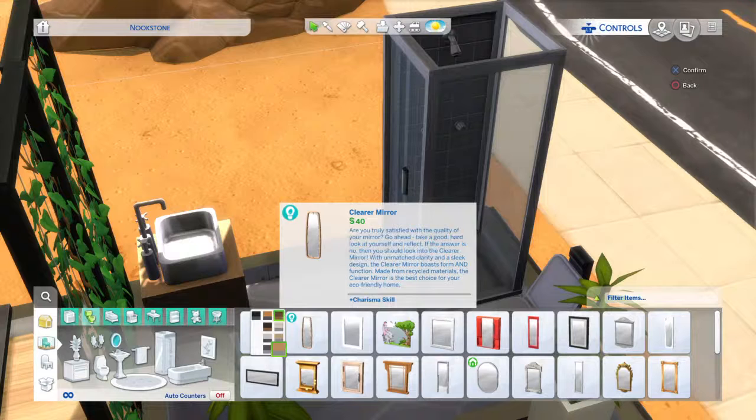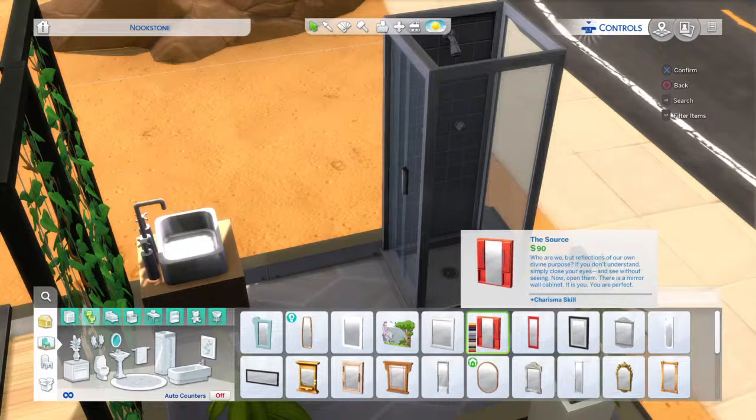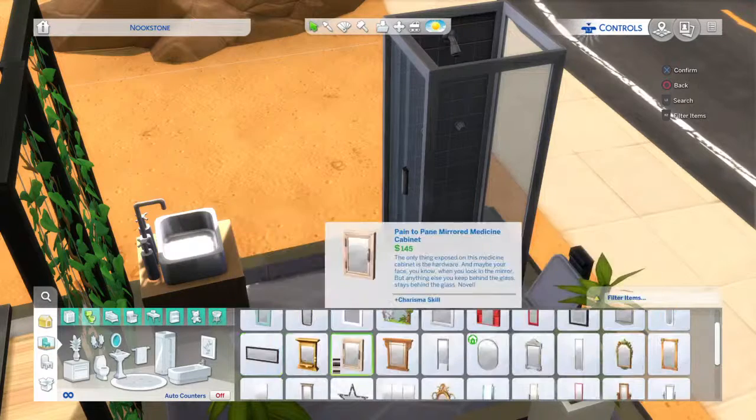Wow. Can't use that one. Gonna have to use the one from Tiny Living, aren't we? Did I do any other one? No, they only do that.